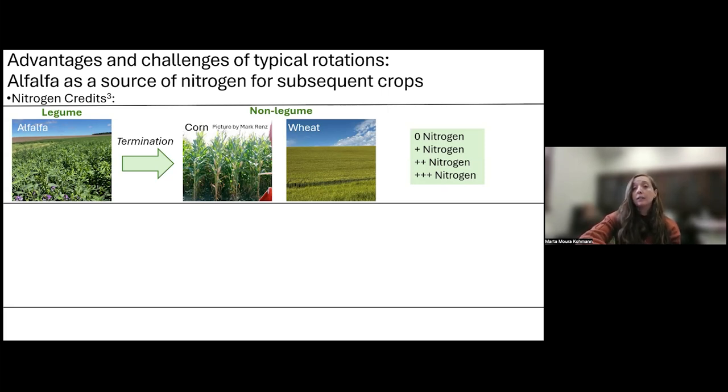apply chemical fertilizer. So we apply nitrogen from a chemical source, which is readily available. Because what we're trying to see is this crop that is coming after alfalfa, is it going to react? Is it going to benefit from nitrogen? So that's a way for us to identify whether or not alfalfa is providing sufficient nitrogen for that subsequent crop, or if we need to add more nitrogen to that crop after we terminate the alfalfa.